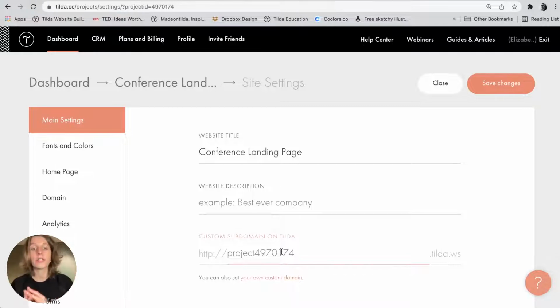On Tilda, you can use the custom subdomain. What is a subdomain? Subdomain means that after your custom name, there will also be the tilda.ws part over here. And this makes it free. So you don't pay for the domain. You just use this subdomain for free forever on Tilda. Let me show you how to do this.